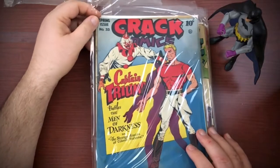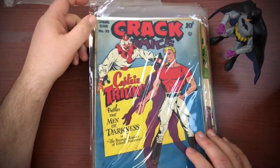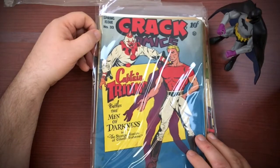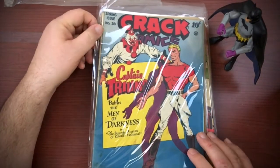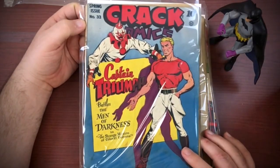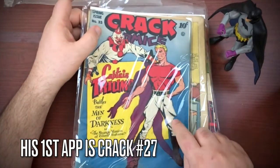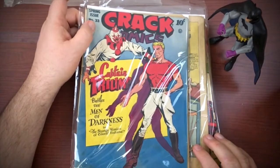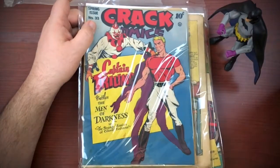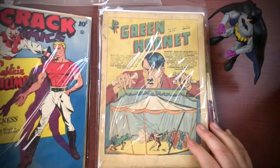So we just had a box of Golden Age books, and I'm guessing these are probably left over from that same collection. Didn't fit in that same box. So Crack Comics 33. Captain Triumph. I wonder, is that his first appearance? I'll have to look it up because that's got a very first appearance vibe to it, this cover. And Captain Triumph, I love the Jodhpurs. Do they even make Jodhpurs today? Could you buy a pair of those if you wanted to? But I think his deal was he could call on help from his dead twin brother or something like that.